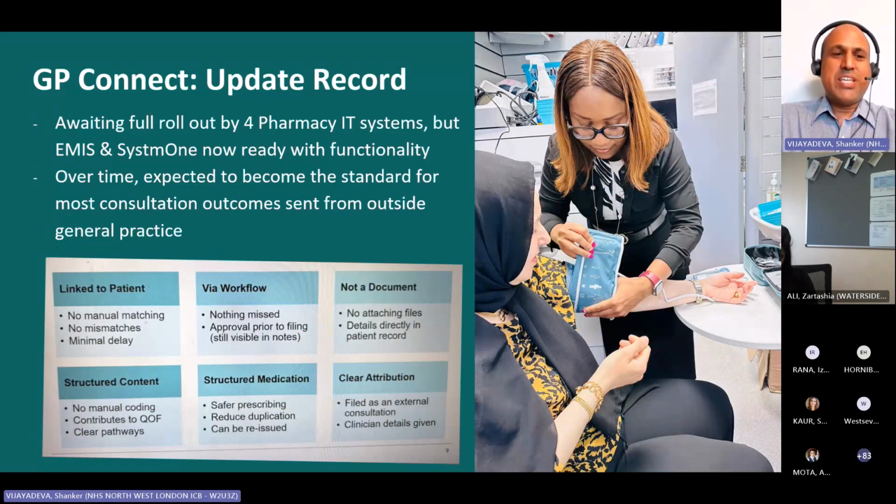We're now going to move on to receiving consultation. We're going to get a bit techie about this. At the moment, you're probably receiving things back from pharmacies by NHSmail, and I know that's a bit frustrating. It goes into your workflow. You've got to do whatever you do with it.